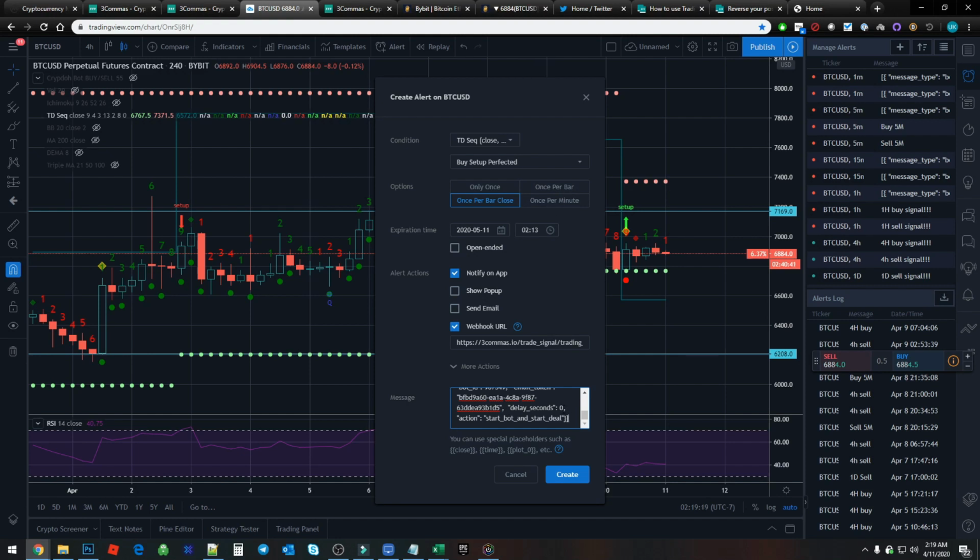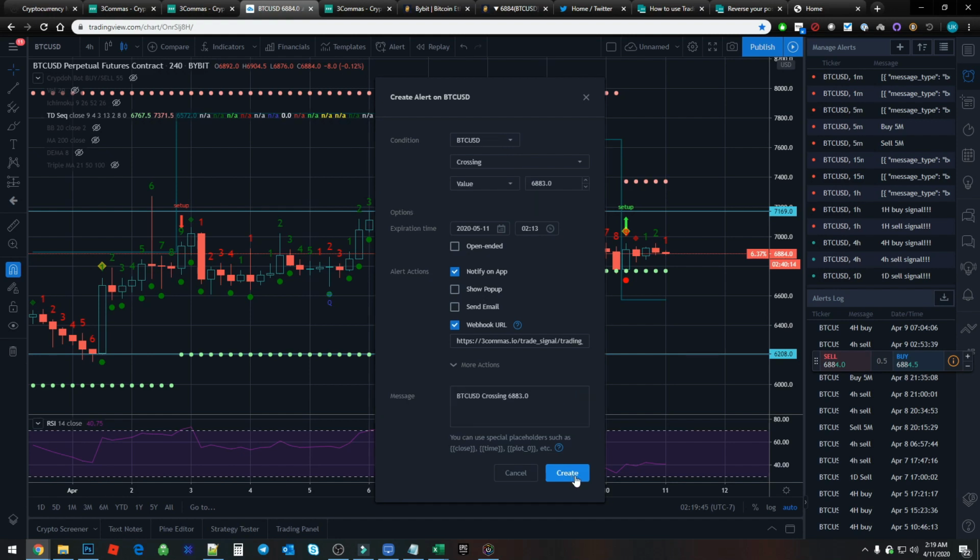Make sure, I believe the sweet spot that I had was 7 seconds. That's just for starting the bot. Stopping it, you can keep at 0 because that's going to happen right away. You don't really care about that, but you have to let the exchange and the bot do its work. It takes a little bit. It's not instant because a lot of stuff's happening. So you can go ahead and click create. And that's going to be for the long bot.